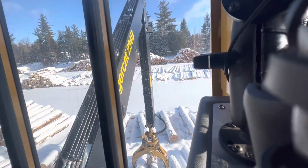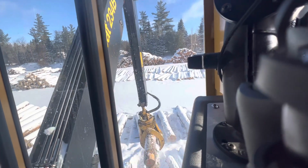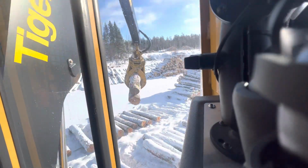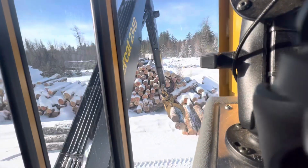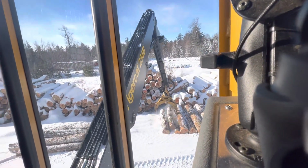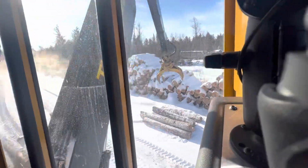Yeah, so I'm still picking up some wood here in the yard, trying to get caught up while there's no trucks here. It's been really, really busy. I've been doing over 100 loads a week the last couple weeks.